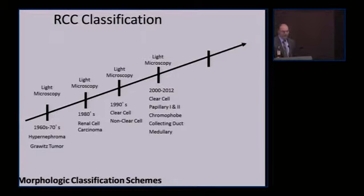So really, we're a little behind in kidney cancer. We have changed the name, we have changed techniques, but we've basically relied on light microscopy to evaluate kidney tumors. At least we don't say hypernephroma or Grawitz tumor anymore, but having looked at pathology reports in the community, you still see these terms. But we've split and lumped things into different categories.